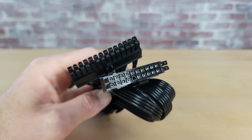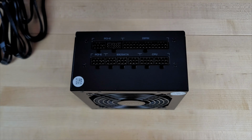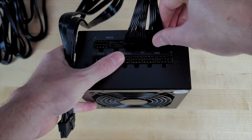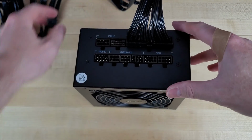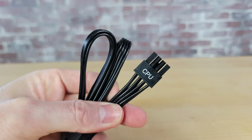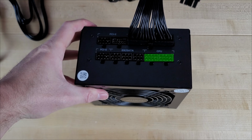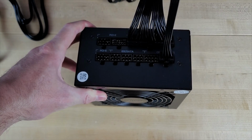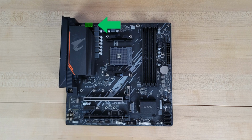We're going to need the 24-pin motherboard power connection to give power to our motherboard. It installs here on our power supply. This side of the cable is actually 28 pins. The other end, the 24-pin end, will be connected to our motherboard here. We're going to need a single 8-pin CPU power connection to send power to our processor. This cable will install in either of these two ports on our power supply. The other end will be connected to the CPU power port on our motherboard here.